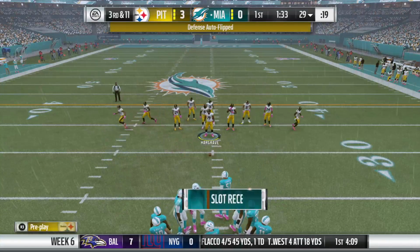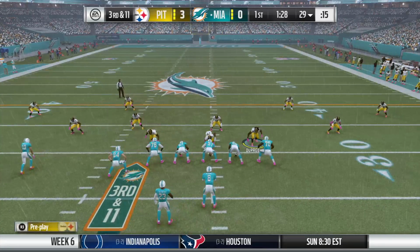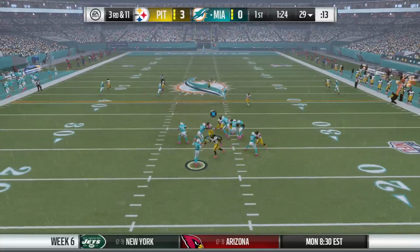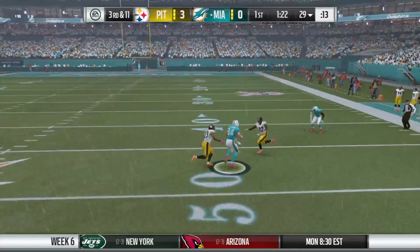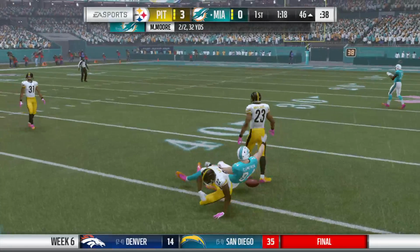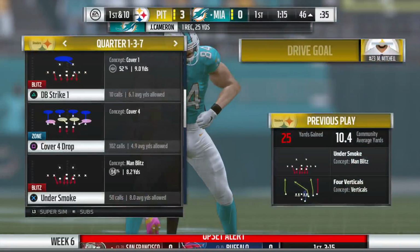Well, still in search of the first down after that last completion. Here we go now. Now Moore. And he's got him. It's the tight end Cameron. And he'll be taken down, but not before he gets into enemy territory. And there's a completion to the tight end.